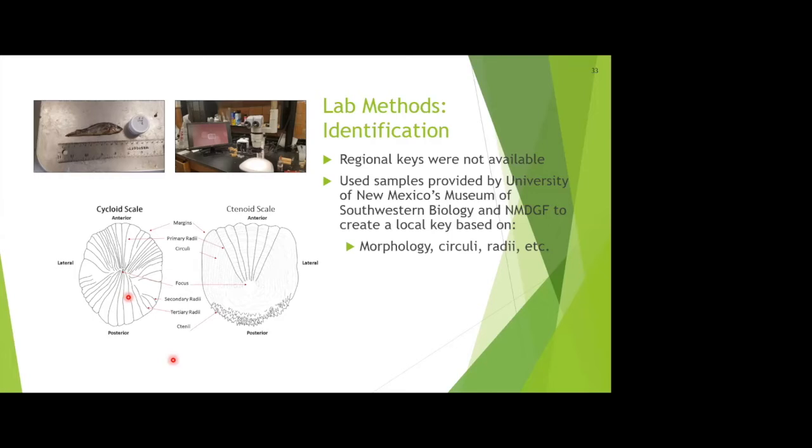And then I also use the presence of teni, which are seen in this scale here, which are tooth-like projections that certain fish families have. In specific, centrarchids in my study area were the only fish family with teni, so we're able directly to identify to centrarchid just by seeing a scale.